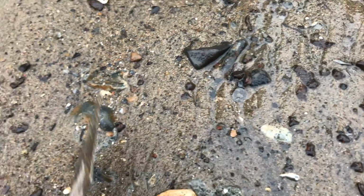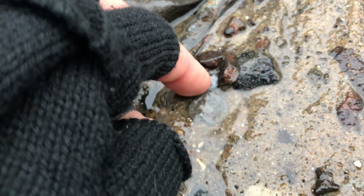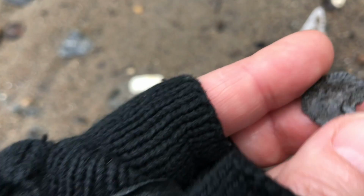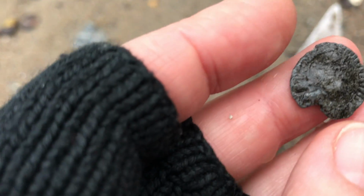Okay, I think it's a hammy. Should we see what it is? Let's go in. We're seeing it at the same time. Oh, not a hammy at all, but a lead token of some description.